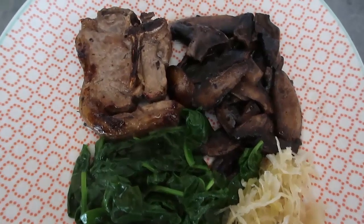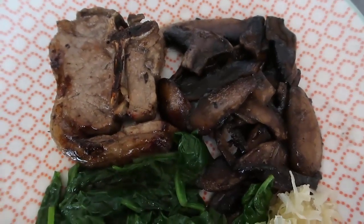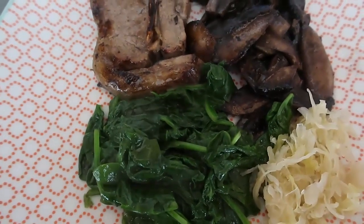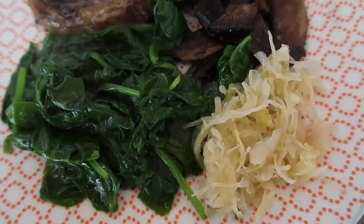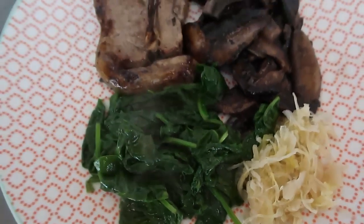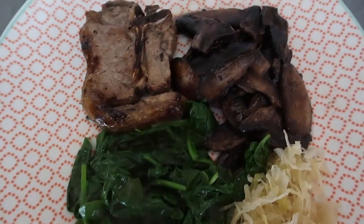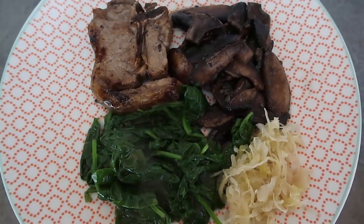And there you go, my breakfast is ready. I've got my lovely little lamb chop there, a nice portion of those mushrooms. I cooked the spinach in all the lovely flavour from the meat and mushrooms, and I also popped last minute a little bit of sauerkraut on the side just for a bit more healthy veg and the good fermented goodness that comes from sauerkraut. And keep watching for more easy low carb breakfast ideas.